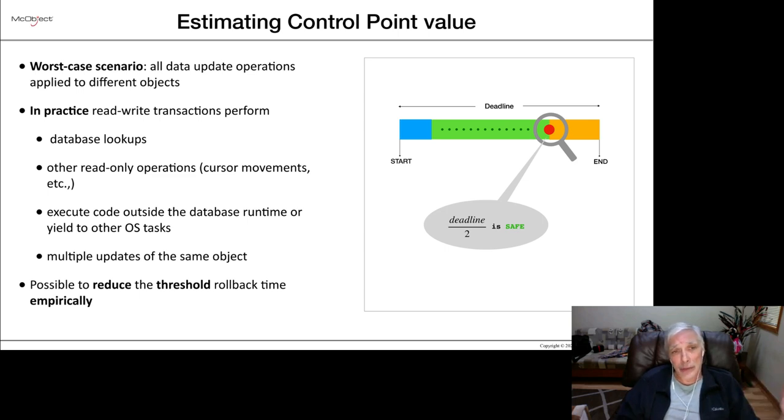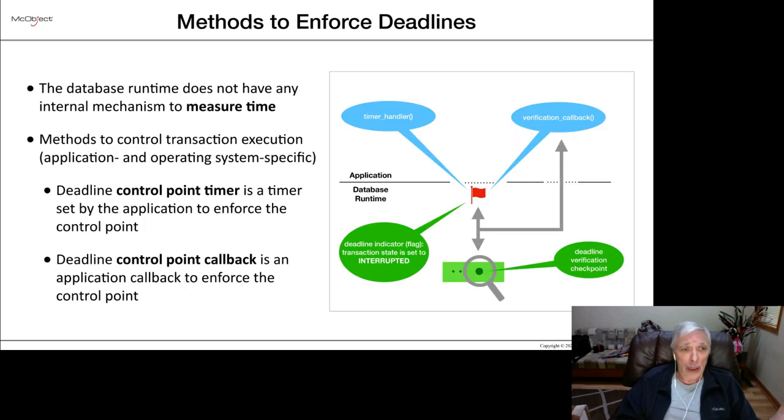Then there are certain techniques to estimate the control point value, to estimate when it's time to interrupt a transaction. And again, we assert that half of the deadline is generally safe. Then it goes to methods to enforce the deadline, and essentially the database runtime doesn't have a way to measure time itself. It's just a library. So we either use an application-created timer, or we use an application-created callback in the absence of a timer. Our real-time API supports both of those methods, and the application handles the time.